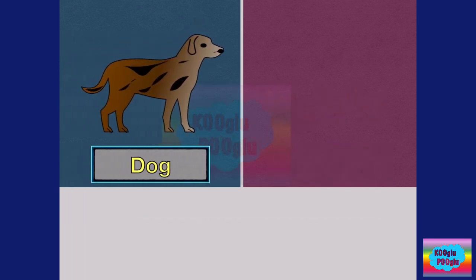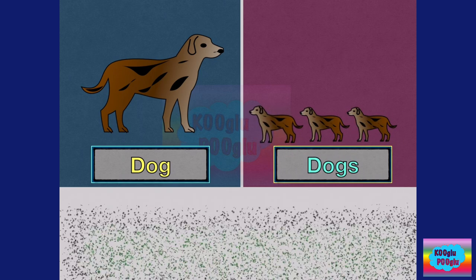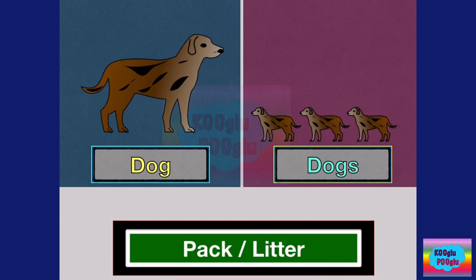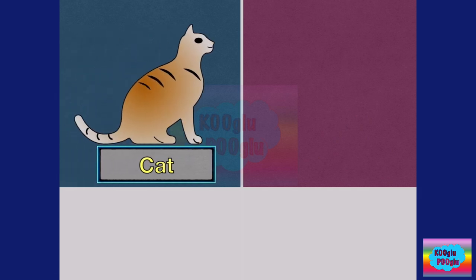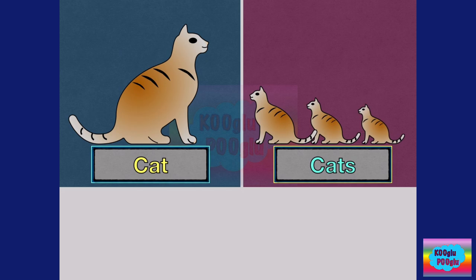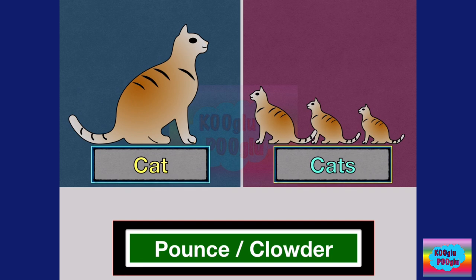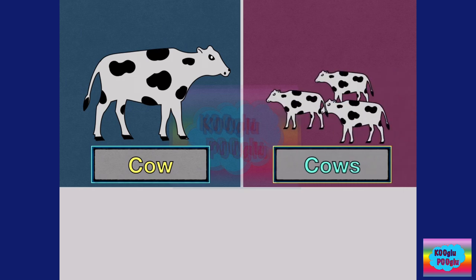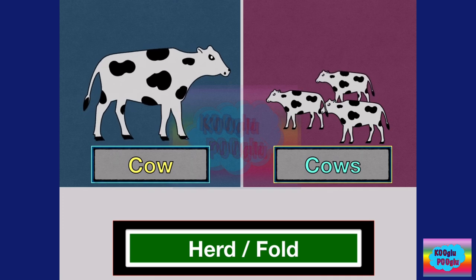Here we have a dog, and here we have dogs. And a group of dogs is called a pack or a litter. Here we have a cat, and here we have cats. A group of cats is called a pounce or a clowder. Here we have a cow and cows. A group of cows is called a herd or a fold.